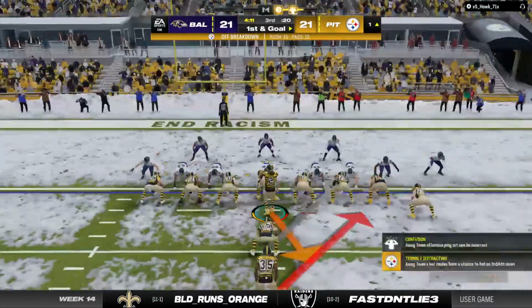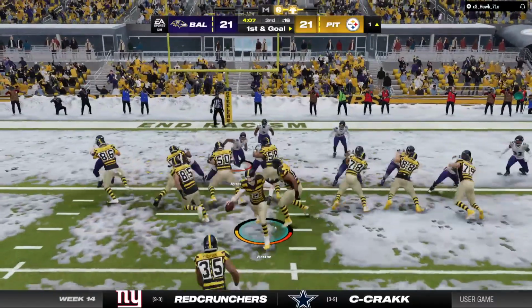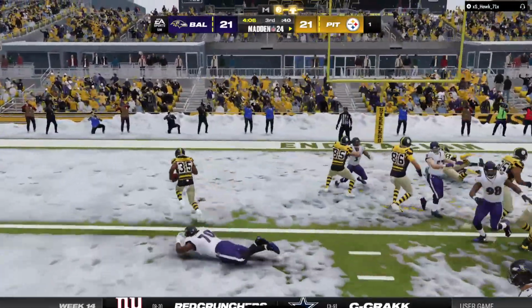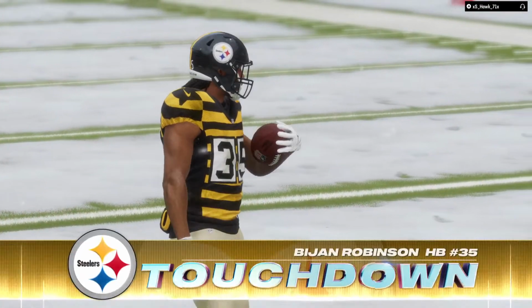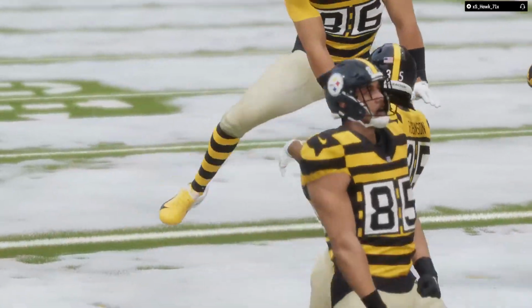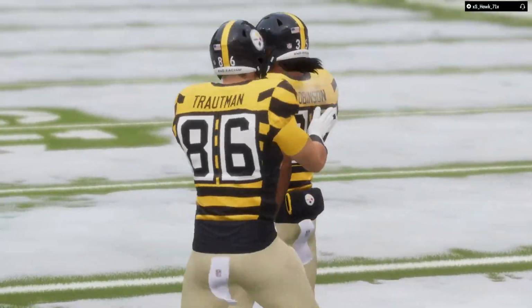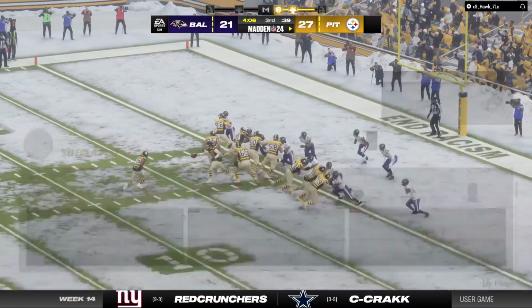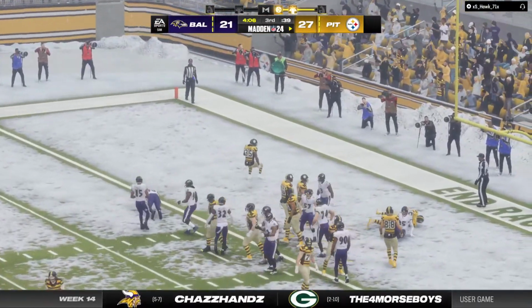Ready? Go! Go! Robinson. Touchdown, Pittsburgh. Finishes off the drive with a touchdown run, Charles. Remember, he also had a catch on this drive as well. And that's what running backs want to be in today's NFL, a complete back. 3 downs, stay on the field, run it, and catch it. And he gets it done.